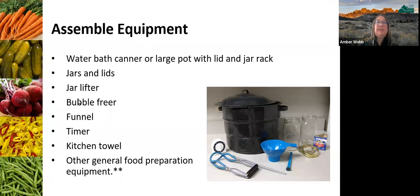Something important to mention is that if you don't have a large water bath canner, you can absolutely use a pot with a lid that's large enough. What you need, though, is a pot that will hold your jars and at least 1 or 2 inches of water covering the top of the jars. That's a requirement so that you have the right level of water in your water bath canner, okay? And then you also need some kind of a rack inside of the bottom of it, because you don't want to set your jars just into an empty pot.